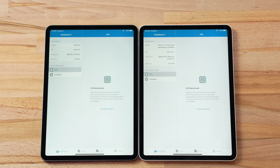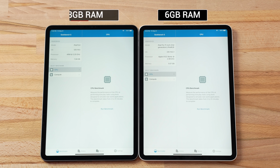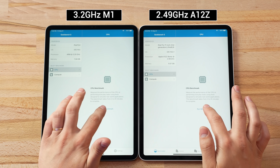Now let's finally get into the performance benchmarking and testing. And as you can see, we have Geekbench 5 opened up. And right here, you can see we have 6 gigs of RAM on the 2020 iPad Pro and 8 on the M1 iPad Pro. And you can see the ARM at 3.2 gigahertz, that's the M1, and the A12Z at 2.49 gigs. So let's go ahead and run the CPU benchmark.